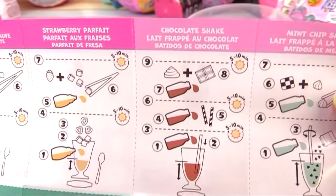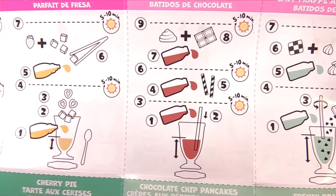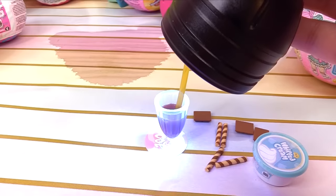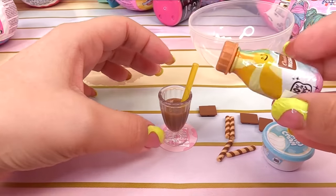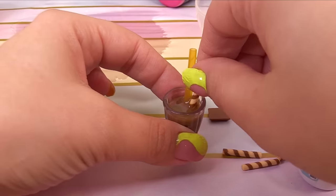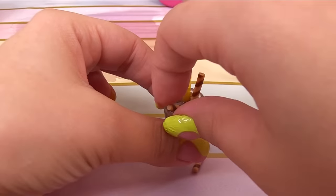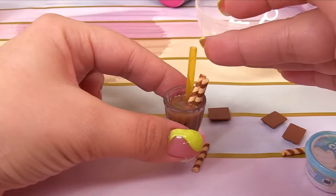And over here, it tells us the next step. Step three is to cure it for 5 to 10 minutes. Okay, so we'll do just that. Let's cure this up. Now the next step is to get a little bit more of our resin in the cup. So now we're going to add our little wafer bits. Let's add one right there. And let's do another one right here. Oh, it keeps falling. Don't fall. Don't fall. And once we've positioned our wafers where we want it, we're going to cure this for another 5 to 10 minutes.